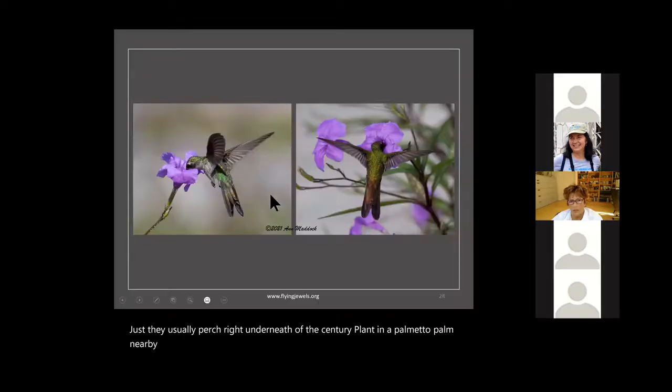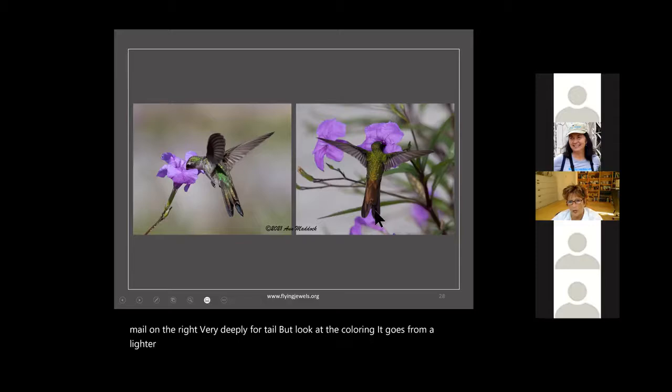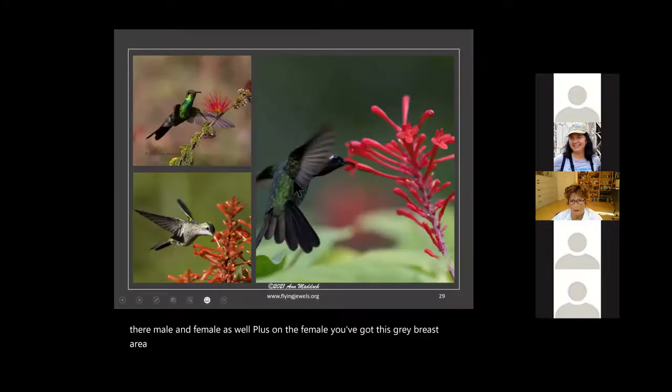Here's another good example of the male and female Cuban emeralds. The male on the right has a very deeply forked tail, but look at the coloring. It goes from a lighter bronze down to a very dark bronze, whereas the female tail goes from a golden color down to black. So the tail colors and the shapes can tell you if they're male and female as well. Plus on the female, you've got this gray breast area that's definitely not a male.